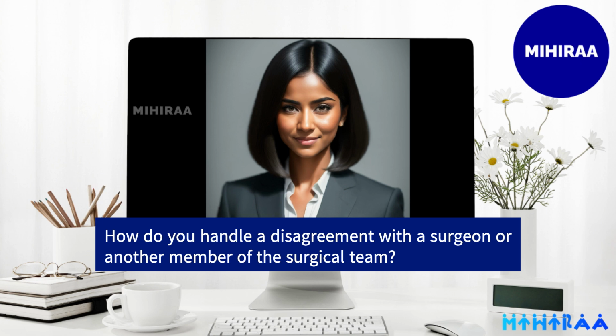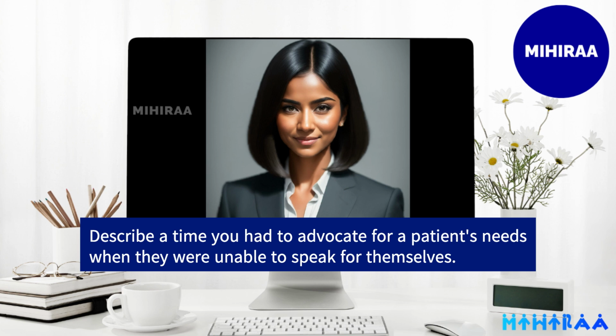Ultimately, my responsibility is to be the patient's advocate, and I will always do so with professionalism and respect for my colleagues. Describe a time you had to advocate for a patient's needs when they were unable to speak for themselves. Advocating for a patient is a core responsibility of a nurse, and it's especially critical when the patient cannot speak for themselves due to their condition.